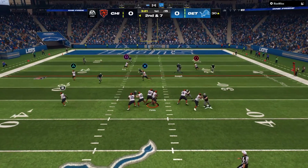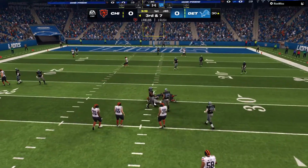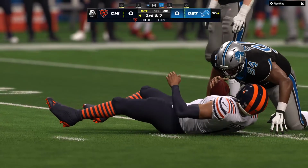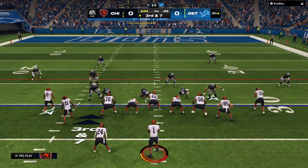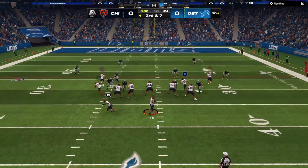Here's Fields. And he's going to be taken down right at the line. In danger of scoring a great field position as they come up on a third and 7. Fields.